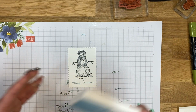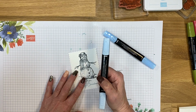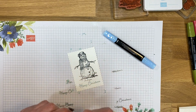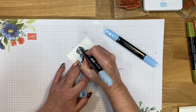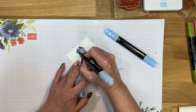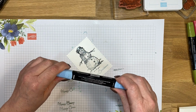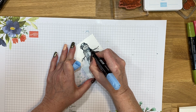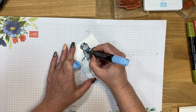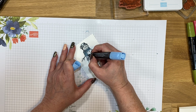Okay. So then I'm going to take my light and dark Balmy Blue, and I'm using the light, and I'm just going to color in the hat. How cute is that? And then let's grab the dark, and I'm going to do the sweater, or I'm sorry, the scarf. Just like this.